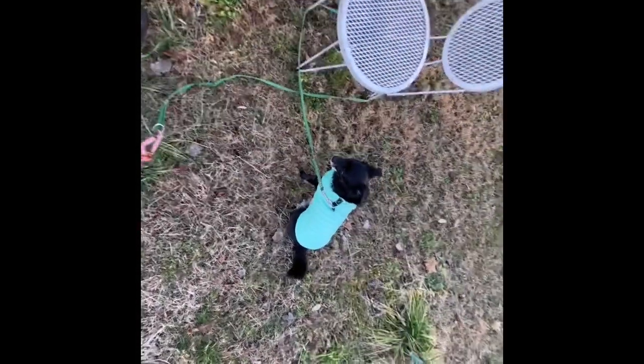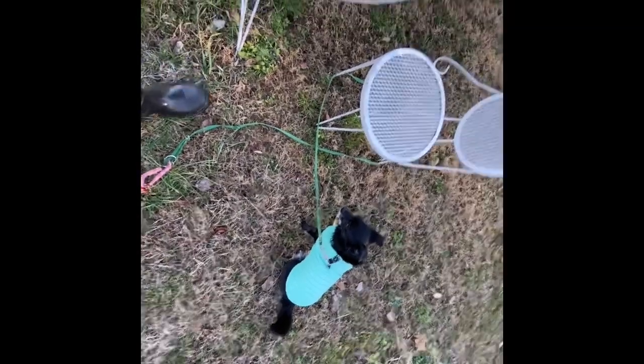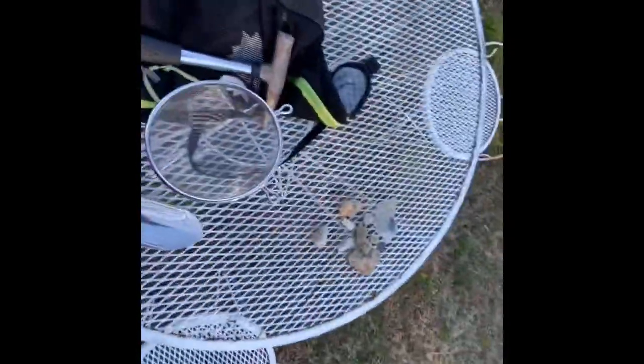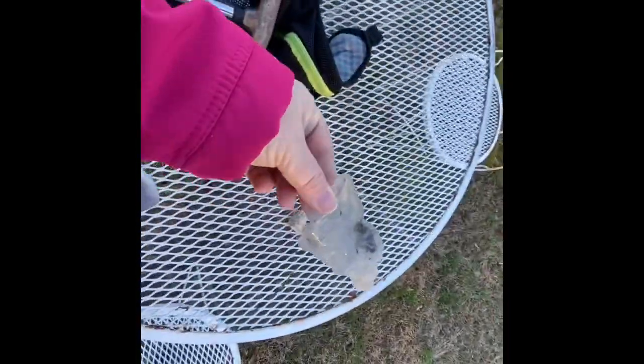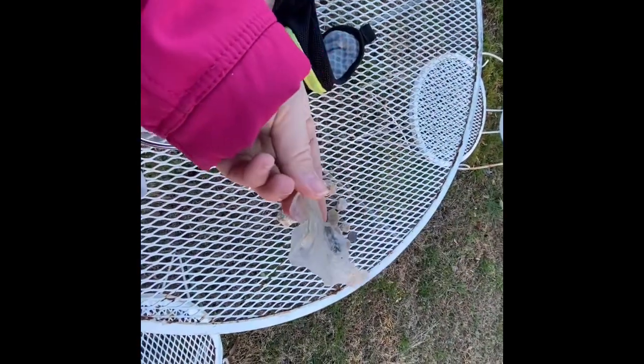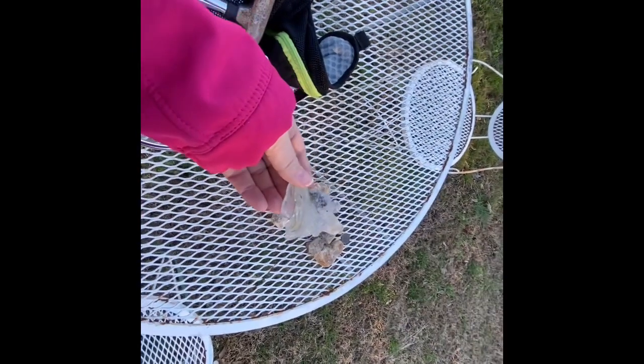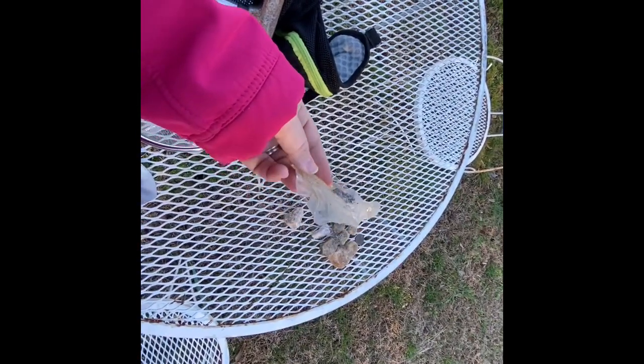I usually take Pepper for a little walk, every day, every other day. It's winter, so it's every other day lately. And sometimes I'll just walk by the creek and I'll see something, I'll pick it up and I'll put it on my relative's table. This was a weird piece of glass that I found the last time. I showed it to some people and they were like, well, it probably was a glass bottle that got thrown in a fire, like a major big old bonfire. Let's see if I can find something cooler.